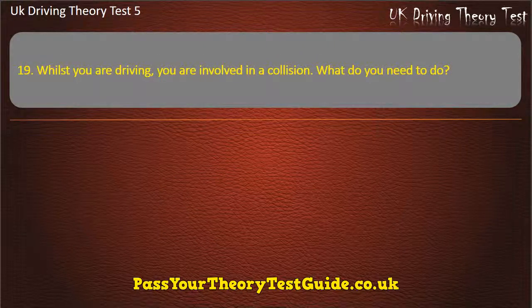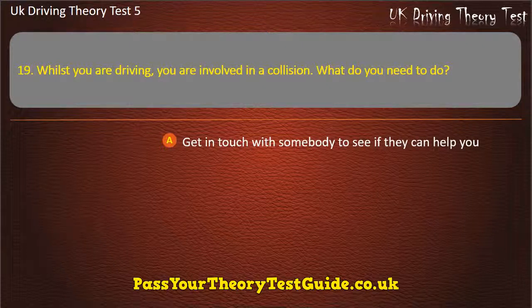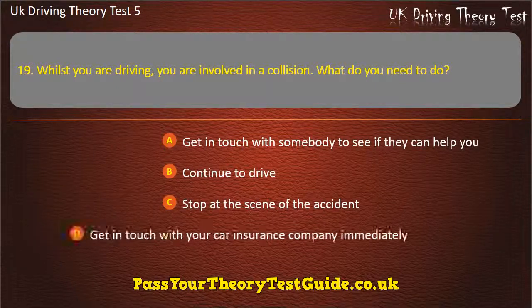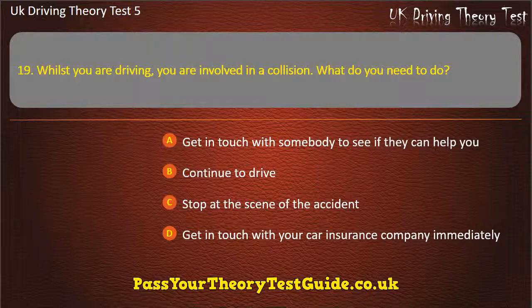Question 19. Whilst you are driving, you are involved in a collision. What do you need to do? Get in touch with somebody to see if they can help you. Continue to drive. Stop at the scene of the accident. Get in touch with your car insurance company immediately. Answer. Stop at the scene of the accident.